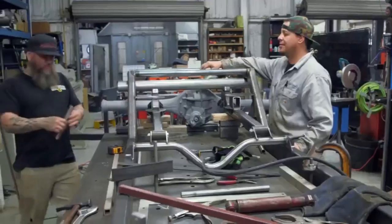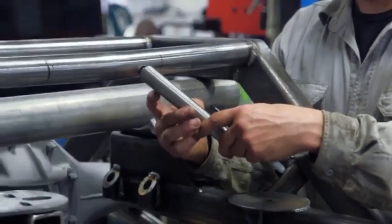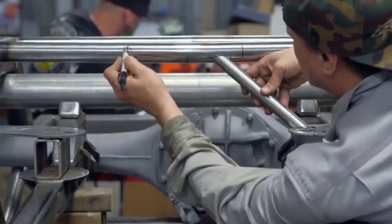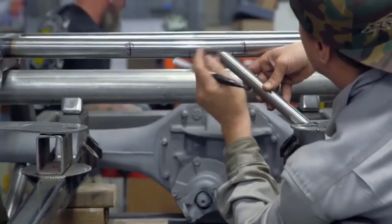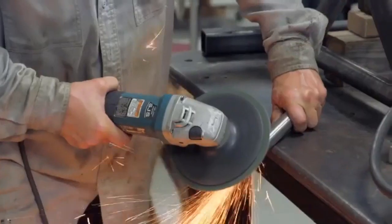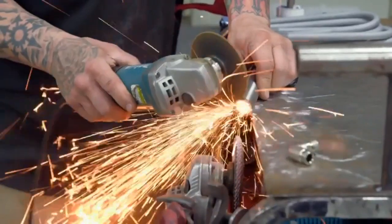Even something just as simple as a gusset for the upper bag mount. I mean, somebody just looking at it just looks like a piece of pipe, but you got to take into consideration where the shock's going to be, where the differential's going to be, where the air fitting's going to be. You want to make sure it's right. You want to take your time to notch it right, cope it right, sand it right, and attach it right.